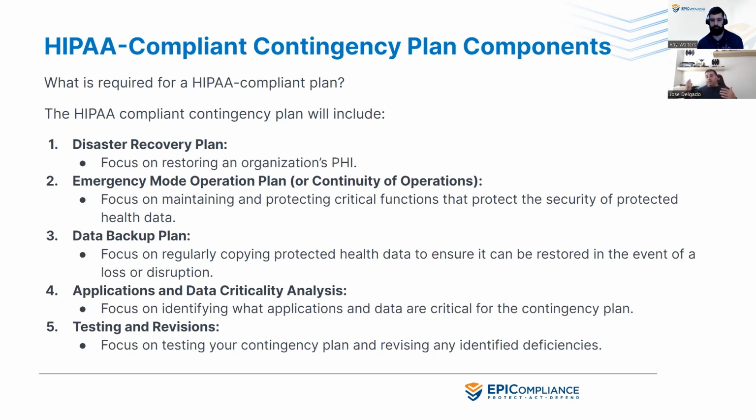So it's, hey, if there's a fire in the office, what do we need to do? Well, if you're completely electronic, you don't need anything. You need everybody to get out of Dodge, right? Because you just need internet access. You can get that anywhere and a computer. So that's easy to do.